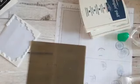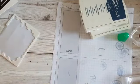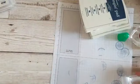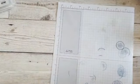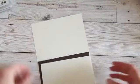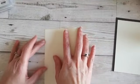Okay, but the next one we're going to do, I'm going to go to town a little bit, guys. I'm going to have a lot of fun with this one. We're just going to create a lot of texture on this next card. Okay, so let's just clear some space and bring in our bits. So we're going to start with the same basic layout as the first one. Okay, so we've got our very vanilla card base.